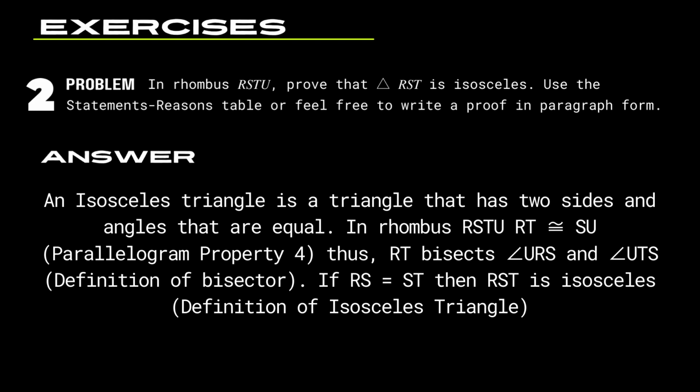And so to answer, I started with giving the definition of an isosceles triangle, which is a triangle that has two sides and angles that are equal. Then I formed new statements from the given, RSTU is a rhombus, which is as stated there.